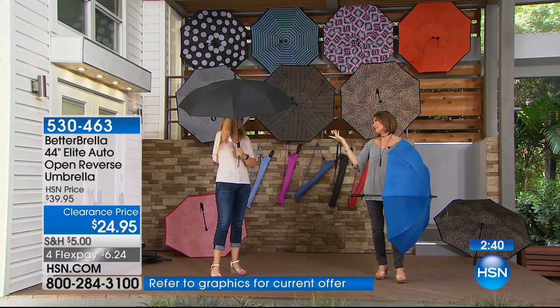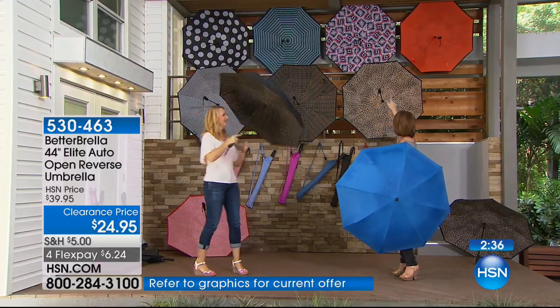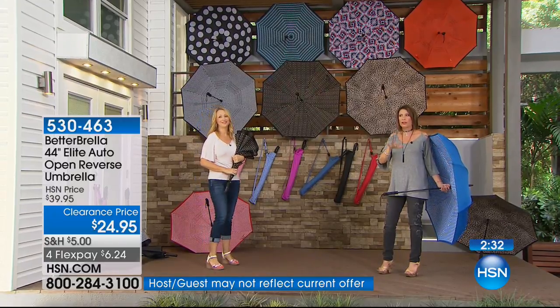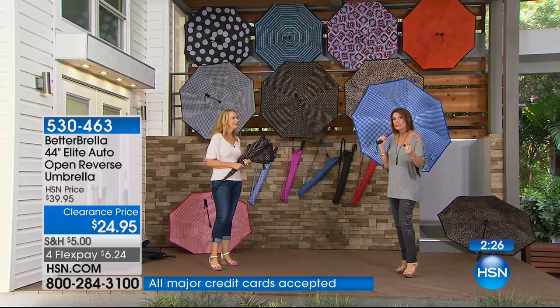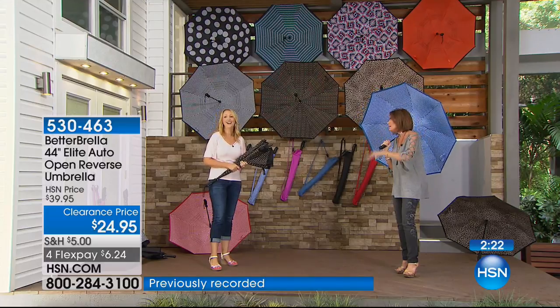I have the sunflower one. Oh, it's gorgeous. That is so beautiful. But if you want something fun, look on the top. I love the polka dots. I mean, all of them. In fact, we'll go through the colors again for you very quickly. 1,000 ordered in this presentation. Don't miss out on yours, because you will use this, and then your sister's going to want it, your mama's going to want it, your best friend's going to want it.